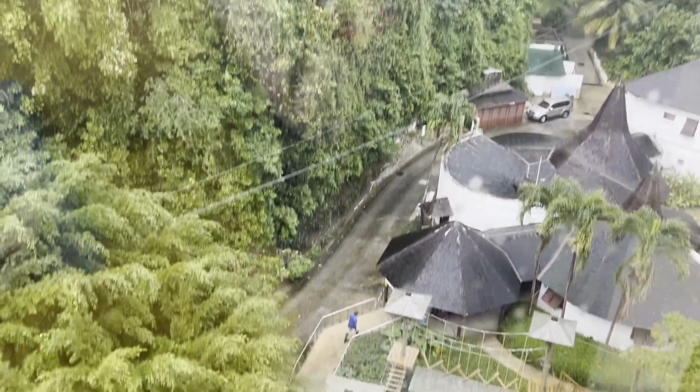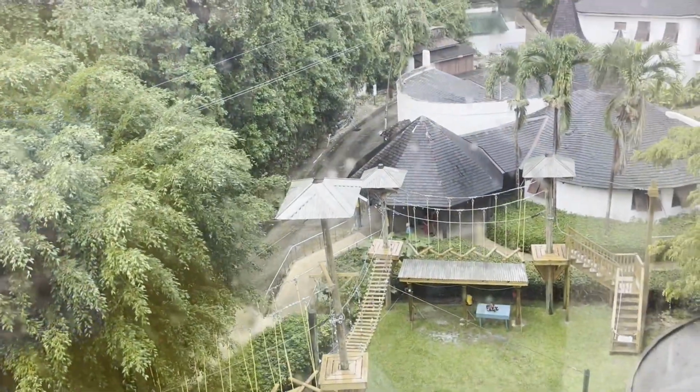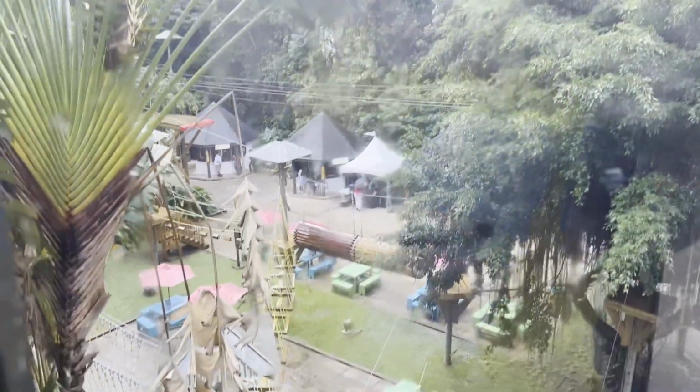Sorry. All right guys, so when you get here, you go to the bottom level. We're gonna take the elevator down, and I think they're gonna have us go on a bus. You're with a group of people, so, oh, they have other stuff here too. They have a bunch of little kids' activities if they wanna go zip lining or go on these little adventure things over here too. So yeah, I'm excited. I hope this is gonna be fun.